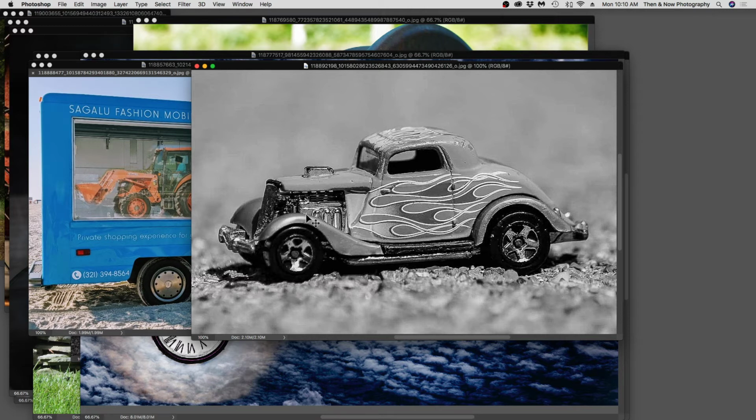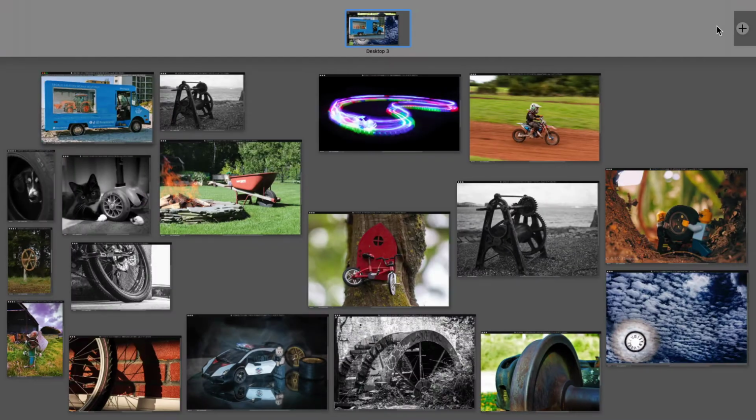Fantastic focus, fantastic exposure, great black and white, great contrast. What a great image. This is a great image. Let's see what else we got. All right, so let's move into here.